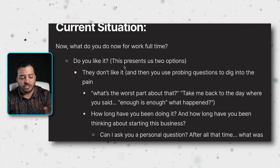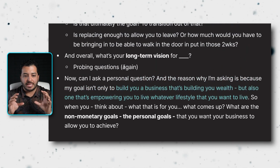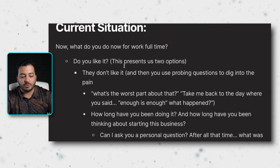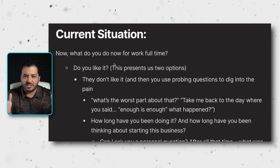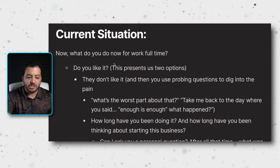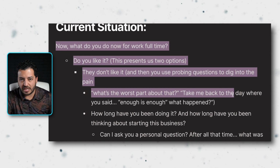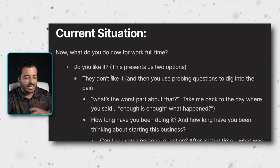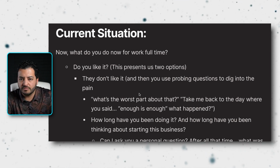I'll just go over this, but this is why it's important to understand that a framework is important, but you don't want a specific script. If you were in a script and looked at this next part and thought, wait, I already asked all these things, what's going on? As long as you're writing down your notes, you can glance over and understand that you already have the answers to the first handful of things. With your current situation, I'll go through it so you get the tonality. I would say, what do you do for work full time right now?